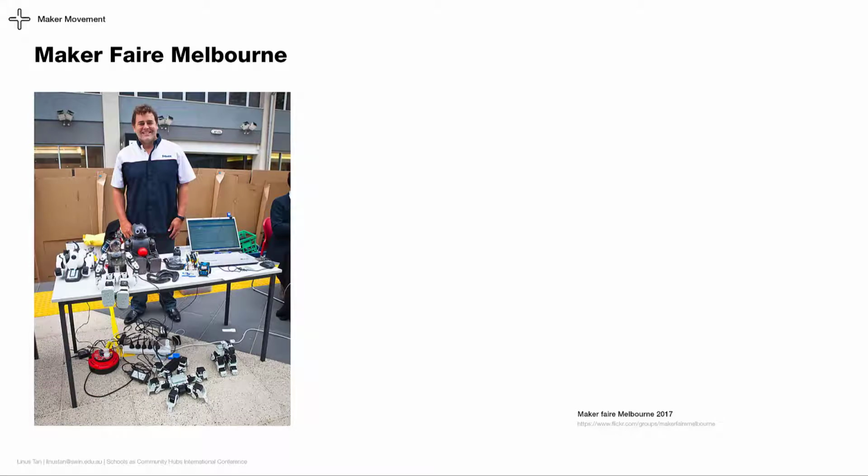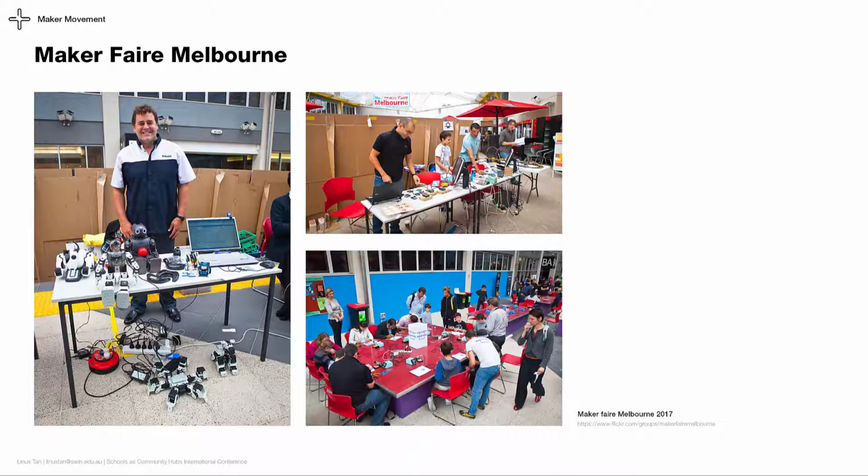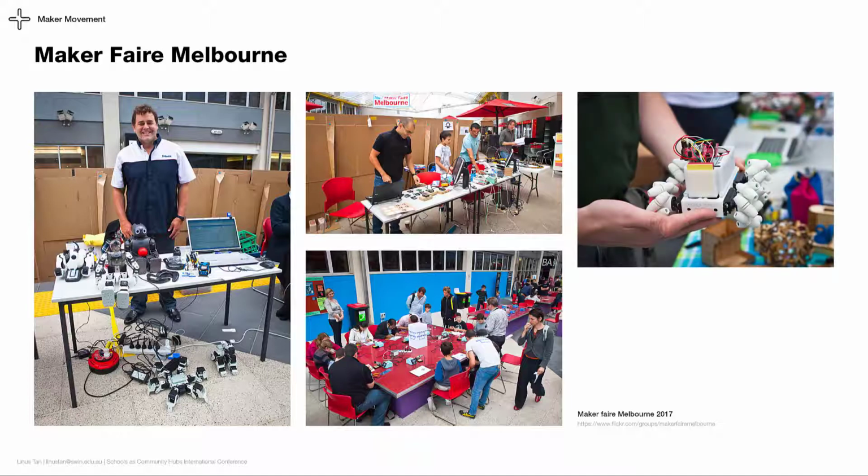Regularly, makers organize maker fairs such as this one in 2017 at Swinburne University. Such fairs gather makers from all parts of the city to showcase their passion projects and inspire each other with new ways of designing and creating.